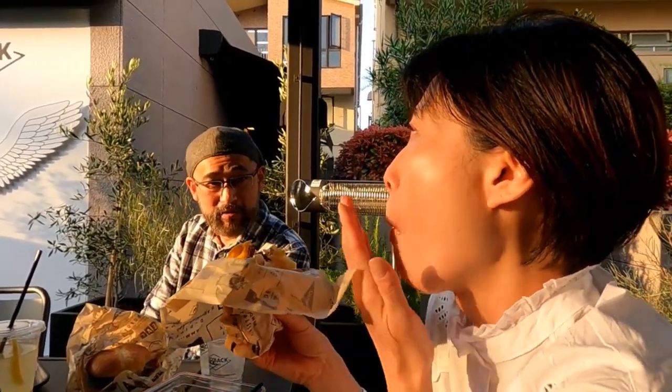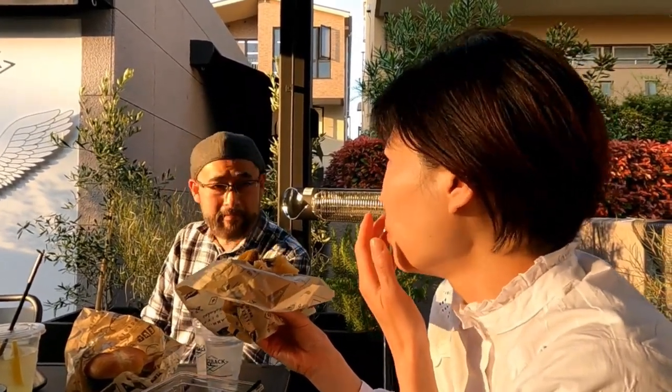It's so thick. The butter flavor came first, and cheese and meat flavor later, between the beautiful saffron texture of the buns. Oishii. I love the texture of this bread.